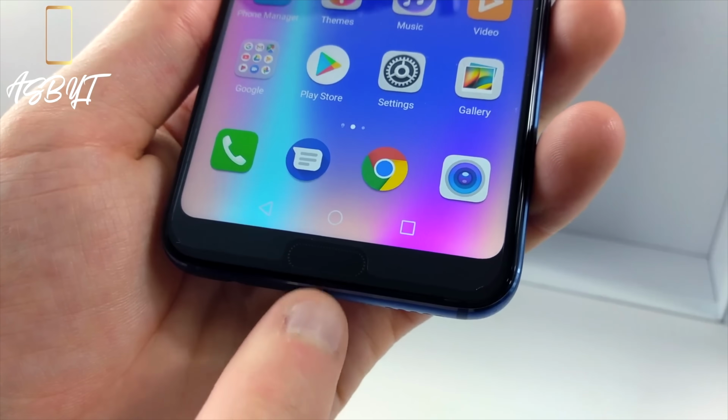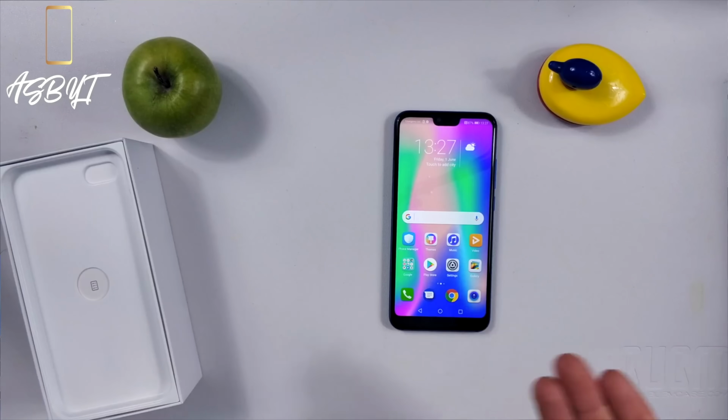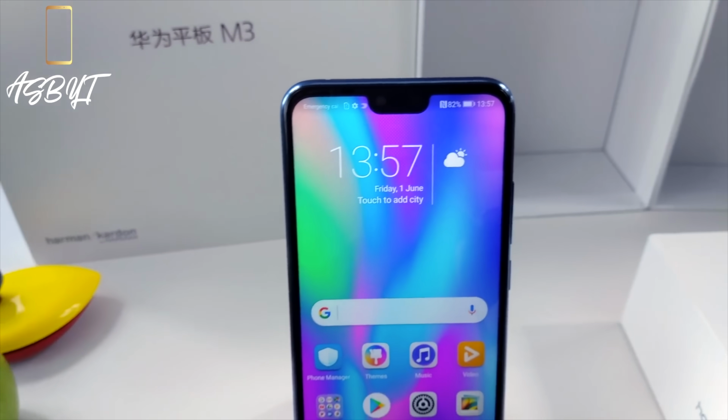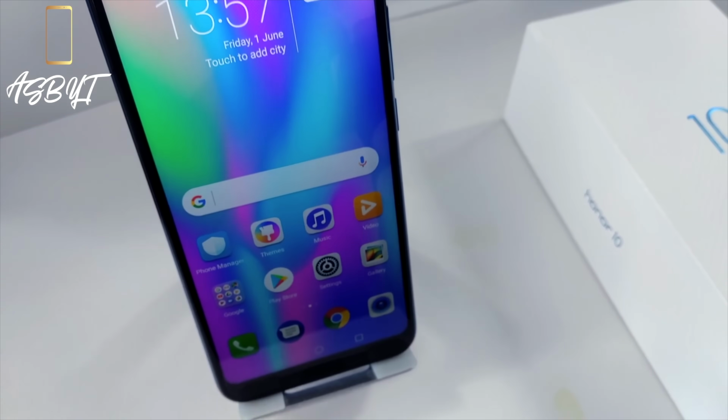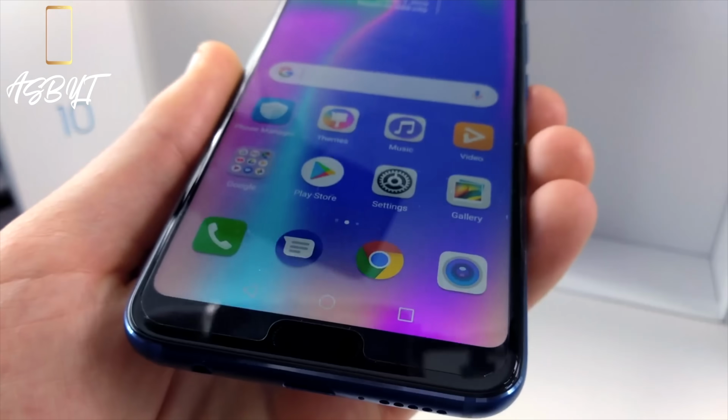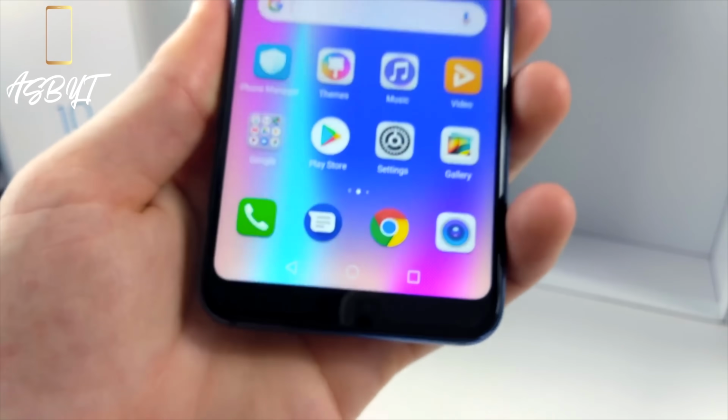Also along those same lines, we have quite a large chin for a notched phone, and that's mainly down to the fact that we have, of course, the fingerprint sensor on the bottom and not on the rear. I personally would like to see it on the rear in this case, just because it would increase the screen to body ratio. I don't think you personally need the fingerprint sensor on the bottom.